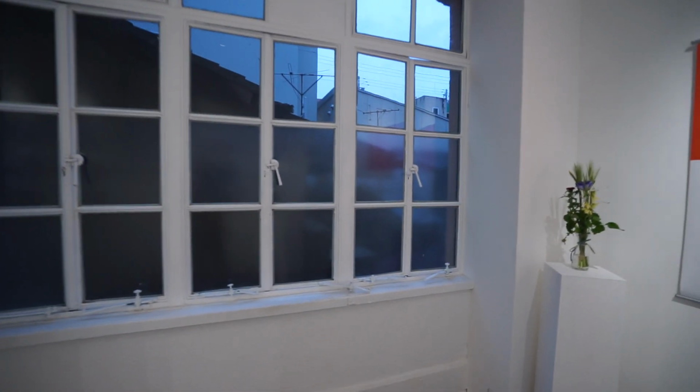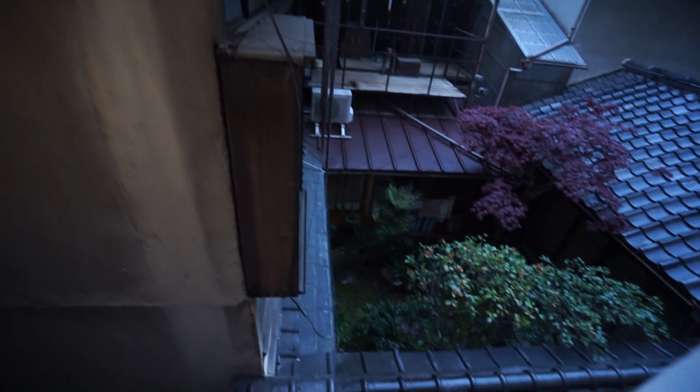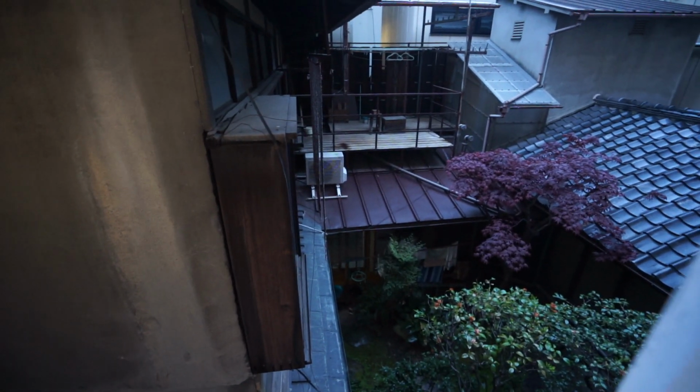So it's sunset already, but this room has a great view of the courtyard. A typical Kyoto Machiya courtyard.